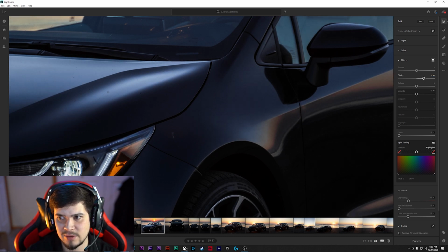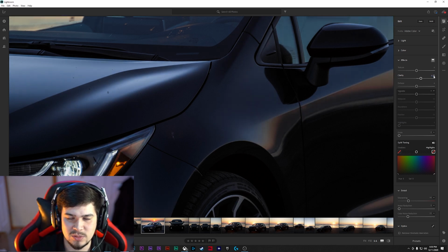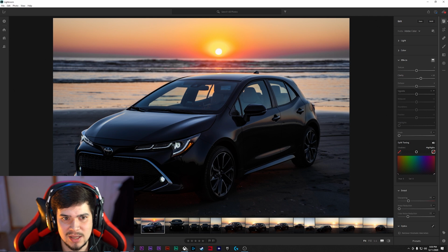Remember what I said though, I don't like to go over 25. And that's because a lot of the times if you zoom in on one part of the photo, it's changing something drastically somewhere else, right? And that's what we want to stick away from. So texture.